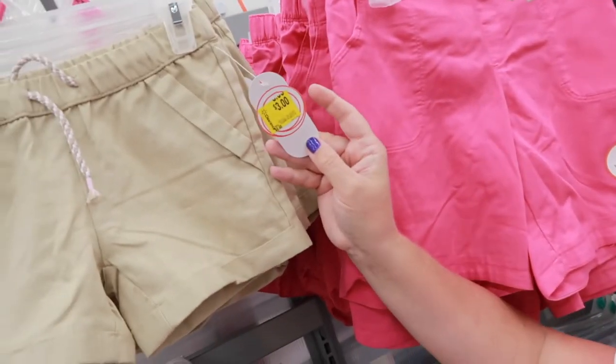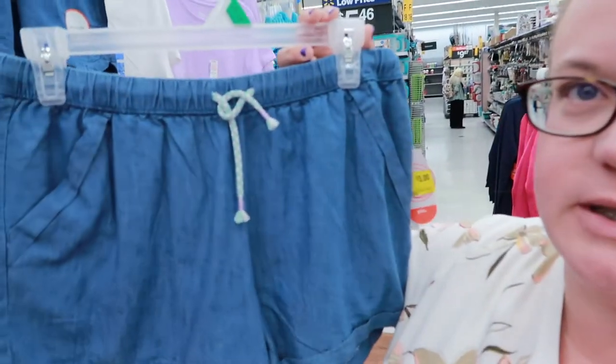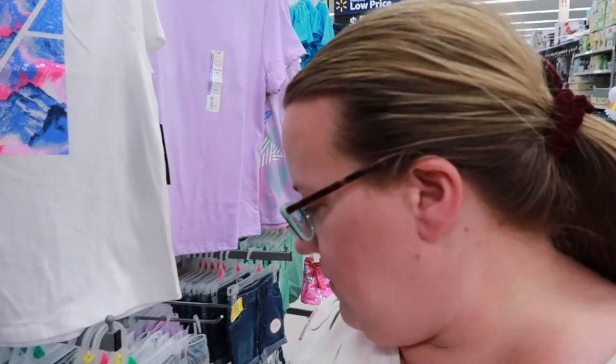These are the type of shorts that I got last year. These ones are $3, but this is when I found those shorts last year for $1. Like, I found cute shorts like this one. This is a really big size, but for a dollar, you guys. I'm kind of just sorting through. These are five. Anyway, this is the time of year where you sort through it, because if you're gonna buy something for a dollar for next year, why not, right?